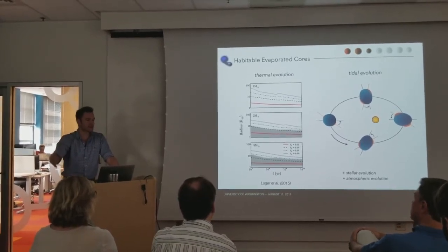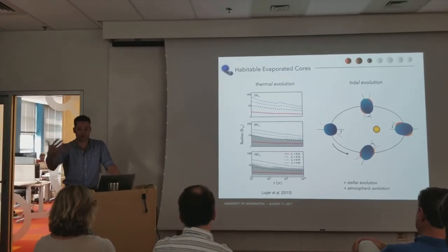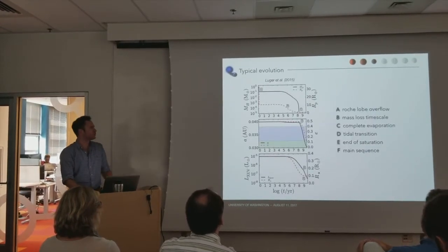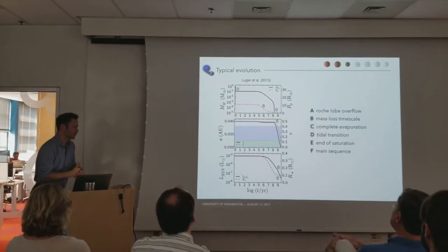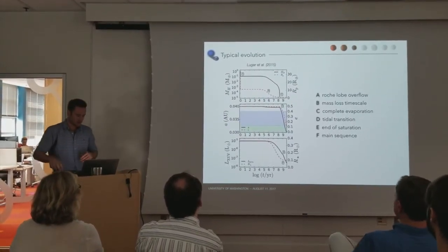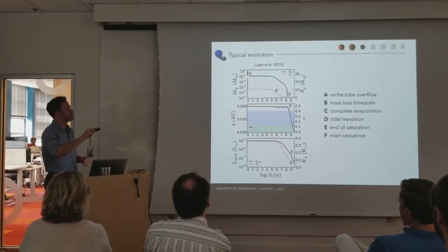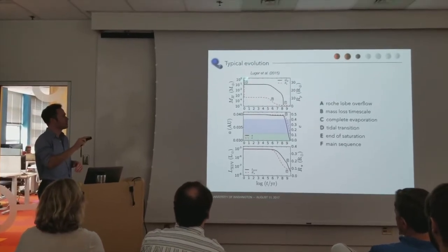And so that can cause the distance of the planet to the star to change, which can change the atmospheric escape rate. So these are all important aspects to consider. Here's a sample evolutionary pathway from one of these planets. What I've plotted up here in black is the mass in the envelope of the planet. So you start off with something like 1 Earth mass of hydrogen.